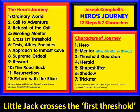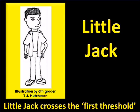You will also hear more about some of the characters of Joseph Campbell's Hero's Journey. The hero, who is Little Jack, the mentors, who are mainly the Ancient One and Little Jack's mother, the herald, the threshold guardian, the shapeshifter, the shadow, and the trickster characters. Listen to this next story about Little Jack.